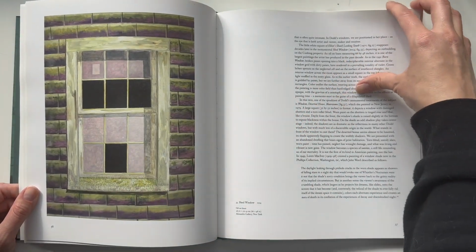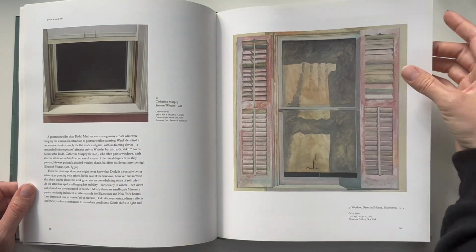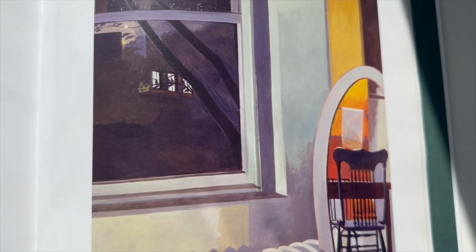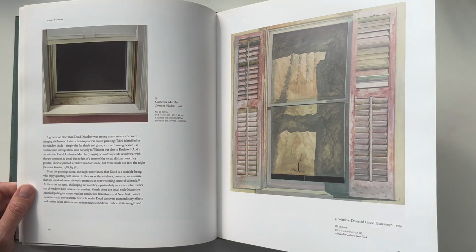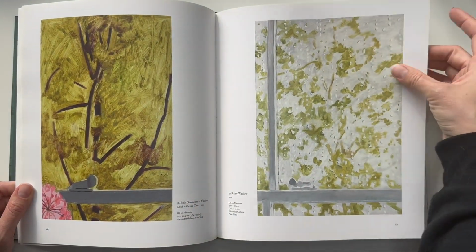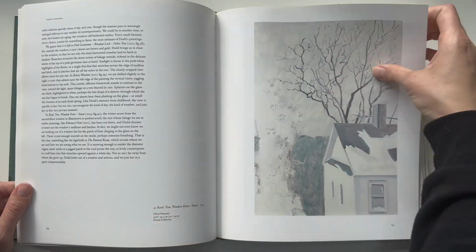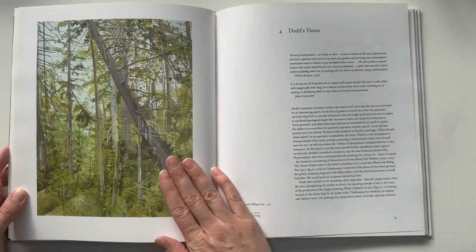I also really love the way that Dodd uses paint. This painting in particular was a huge inspiration for the painting I'm going to be working on with you today. I love all of the ways that she worked with windows, from a really, really small, tiny view to up close and personal. And again, her landscapes, truly stunning.